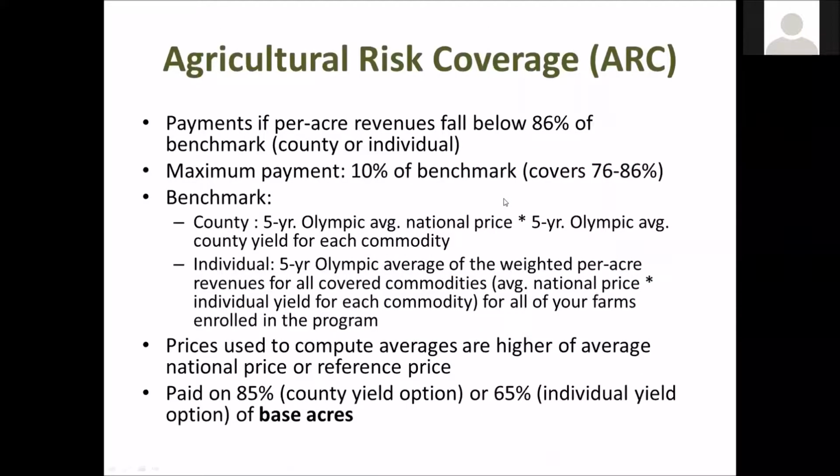So again, the Agriculture Risk Coverage ARC program is a revenue program.